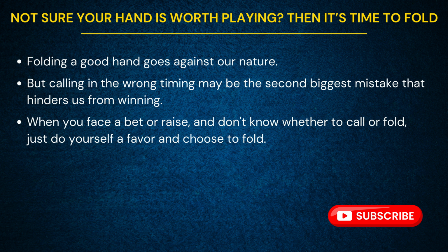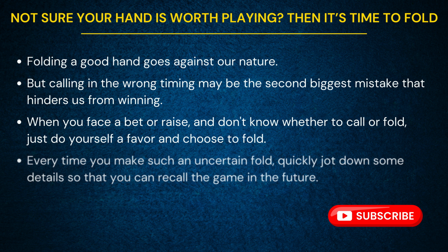When you face a bet or raise and don't know whether to call or fold, just do yourself a favor and choose to fold. Every time you make such an uncertain fold, quickly jot down some details so that you can recall the game in the future. Discussing these hands with friends or players who are more experienced than you can no doubt help you improve your poker skills.